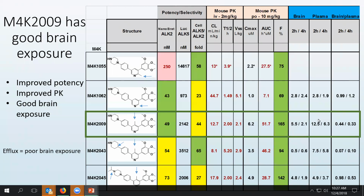And the exposure in the plasma in this experiment was higher, about 2-fold higher than what we had seen in the original pharmacokinetic experiment. So we are seeing some variability in the plasma exposure for this compound. And you'll see moving forward, it's something that we want to get to the bottom of. But we've seen numbers in this experiment that brain to plasma of about 0.4 to 0.5.